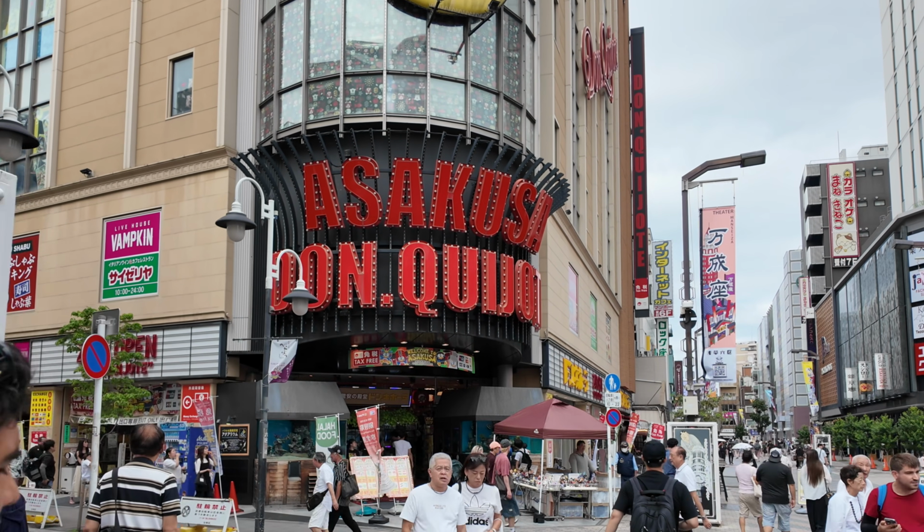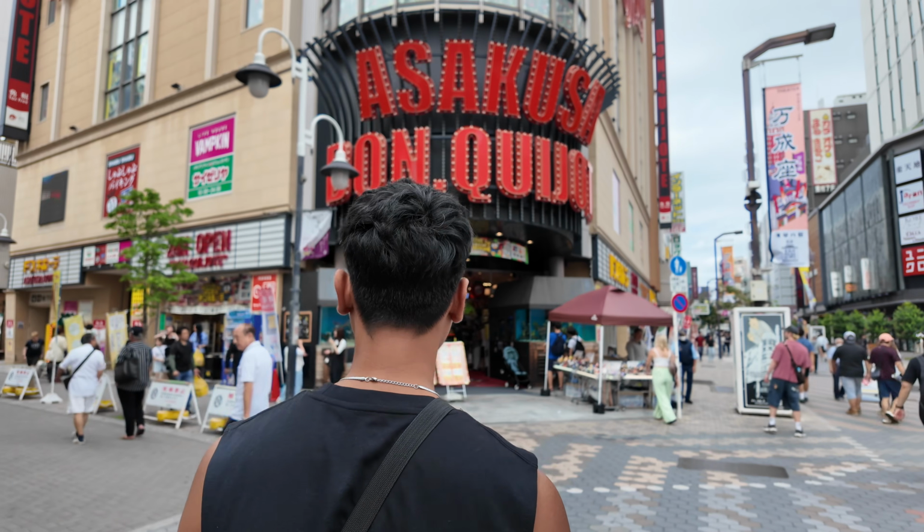It's called Don Quijote. It's an 11-story, 24-hour shopping place for tourists. Paradise for people who want to shop. There is everything you can think of. Jewelries, you want bags, you want food, you want anything.